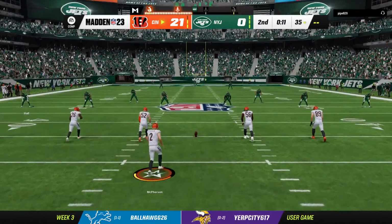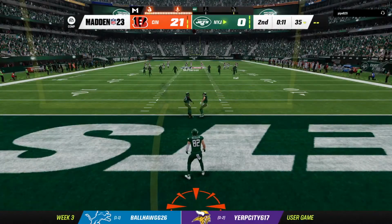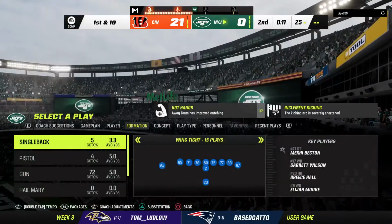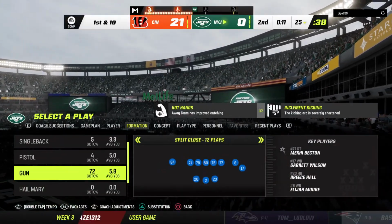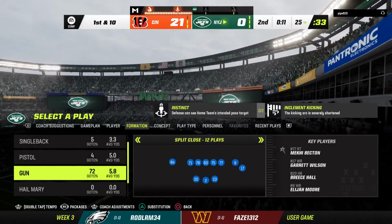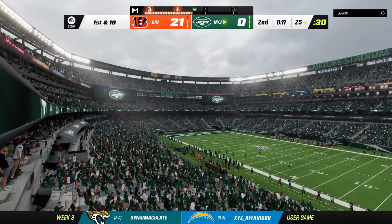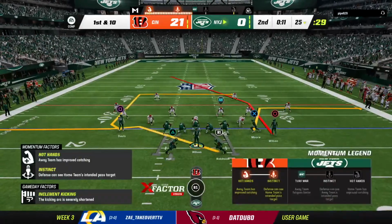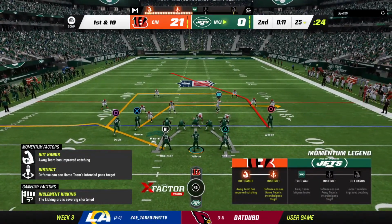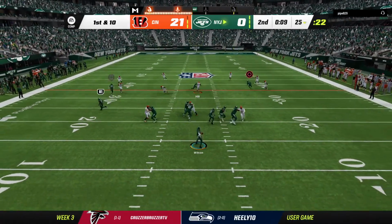So not much time to speak of remaining in this first half as the kick's away. And this will be a touchback as that sails over the end line. The New York offense taking over for their next possession, and with time quickly fading here in the second quarter, not sure how aggressively, offensively, they want to play this.